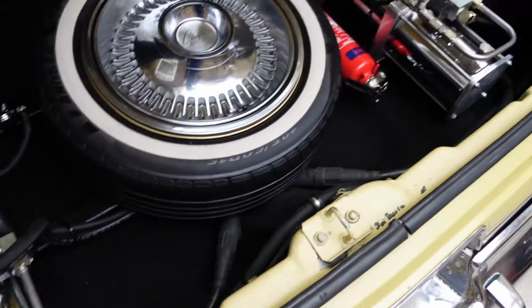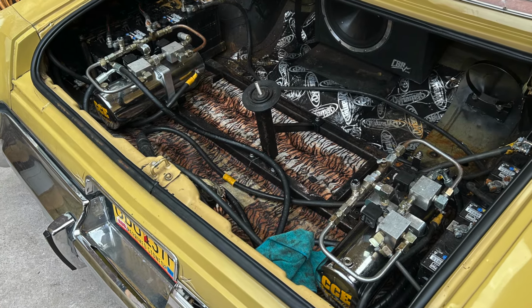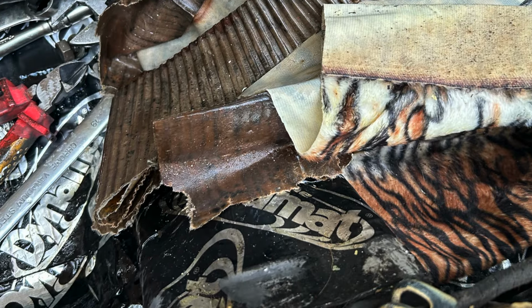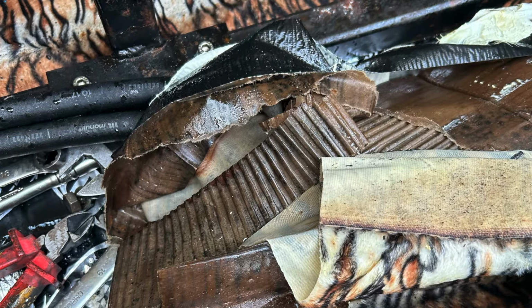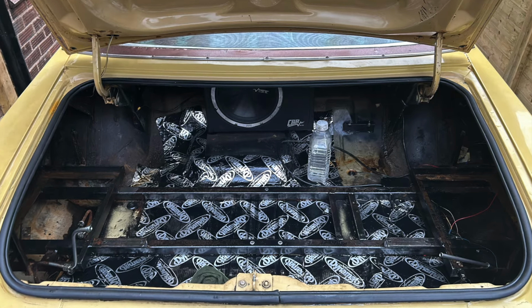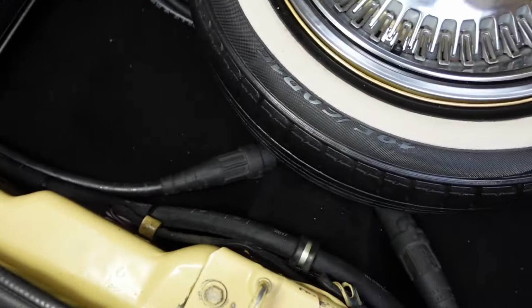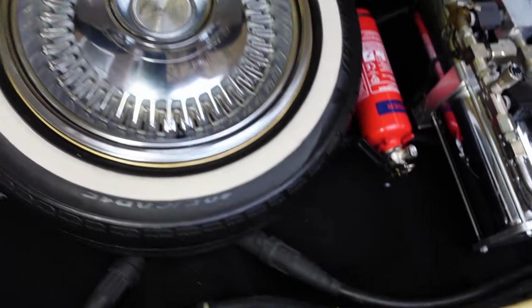The trim that was in the car was some fake leopard skin, leopard fur, or whatever you call it, that had been mounted to either some plastic or some cardboard and then duct taped onto the back. So we ripped all that up, cleaned the trunk floor, as I say, when we did the jet wash down. And then we've trimmed it as best we can with a bit of black fabric. It's a bit dusty in there, needs a hoover.